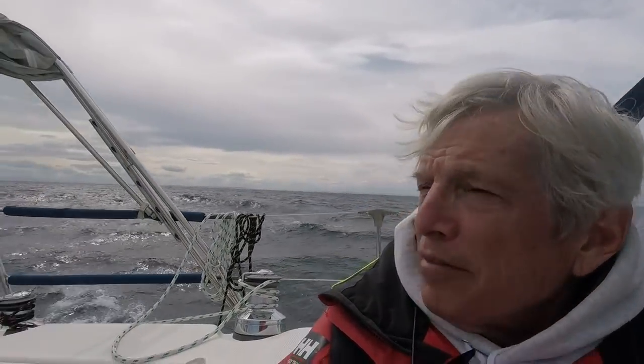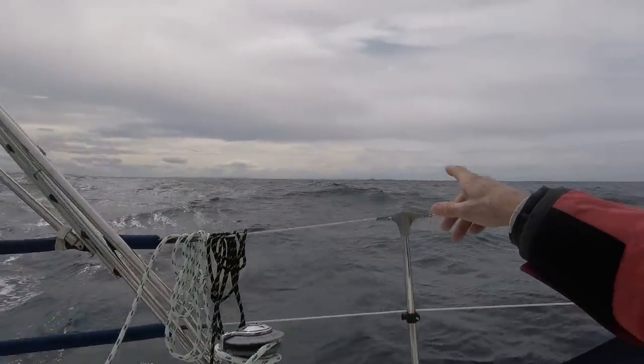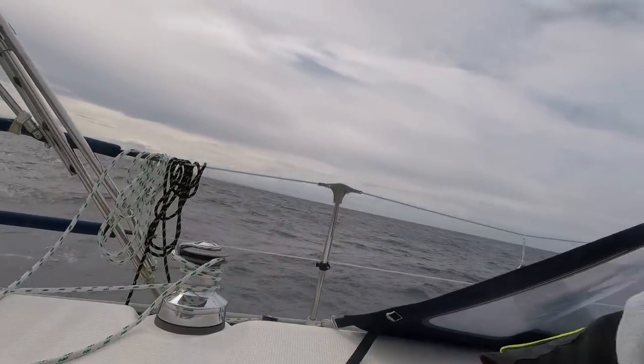I left my last port of Blythe about 7 or 8 hours ago. I've been making really good time, flying along here on a nice beam reach, well over 6 knots. And I'm sure you can't see it, but I'm just about dead abeam Edinburgh and crossing the estuary there that's called the Firth of Forth.